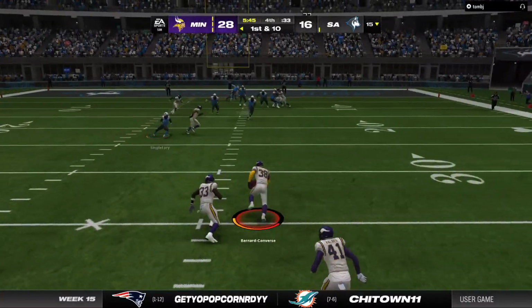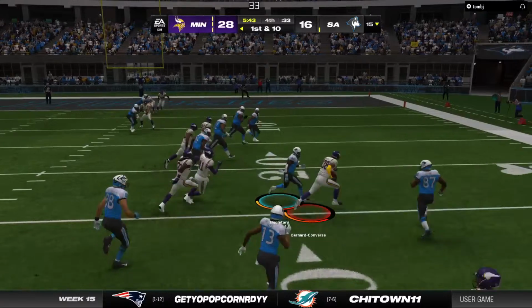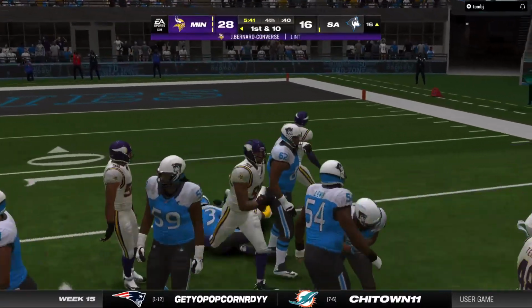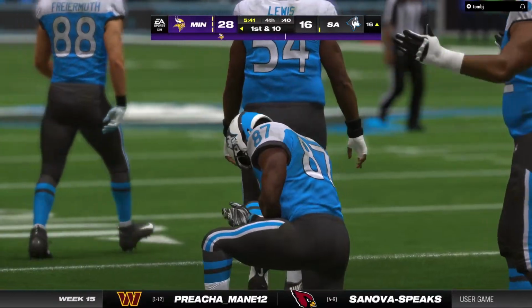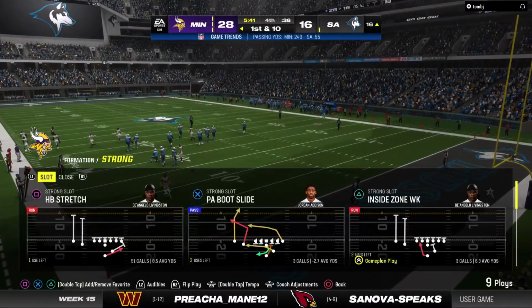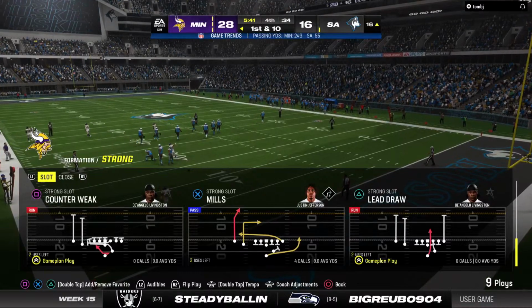And now this is intercepted. My goodness. And they'll have the ball set up in the red zone at the 16-yard line. And they'll take possession already in the red zone and in a great spot to add points to the scoreboard.